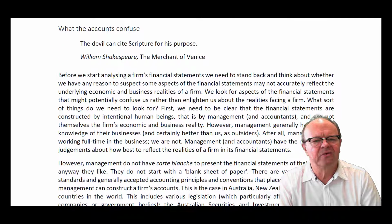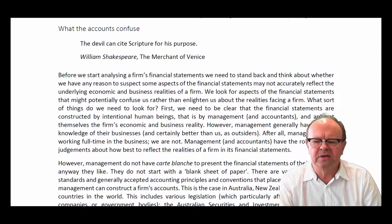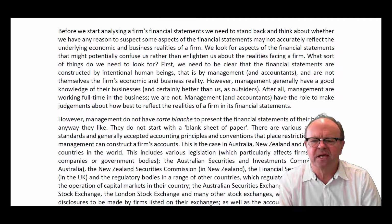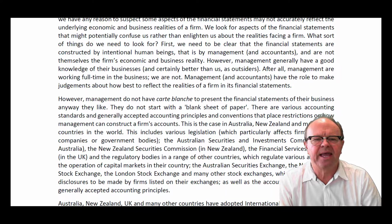What the accounts confuse. The devil can cite scripture for his own purpose. William Shakespeare, The Merchant of Venice. Before we start analysing a firm's financial statements, we need to stand back and think about whether we have any reason to suspect some aspects of the financial statements may not accurately reflect the underlying economic and business realities of a firm. We look for aspects of the financial statements that might potentially confuse us rather than enlighten us about the realities facing a firm.